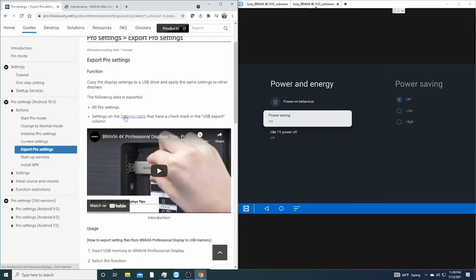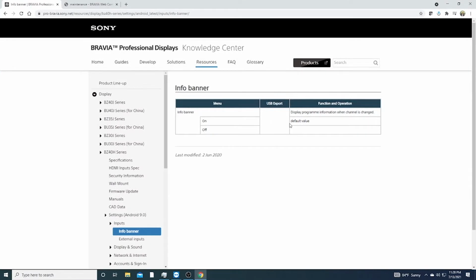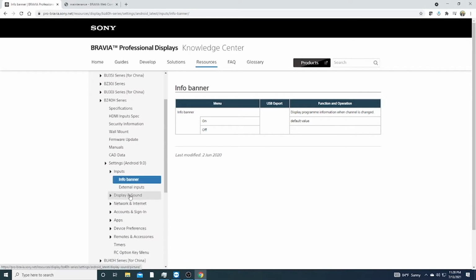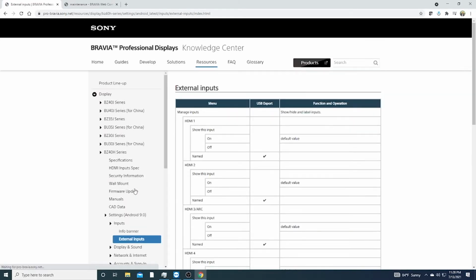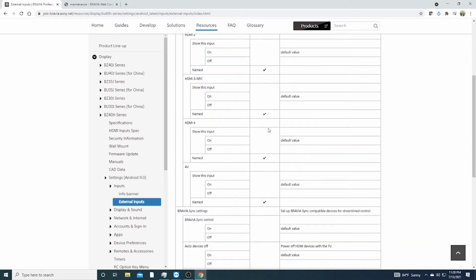But most importantly, if you select on the Settings table, you'll see USB export. You'll see info banner. This is not a selected option. But if I scroll down, say for example, if we have external inputs, you'll see that this is something that is exported over USB stick by the checkmark integration.